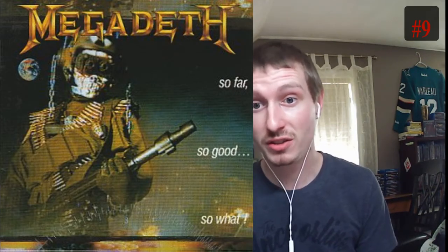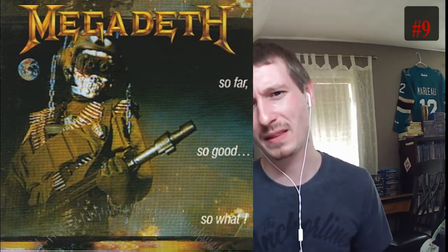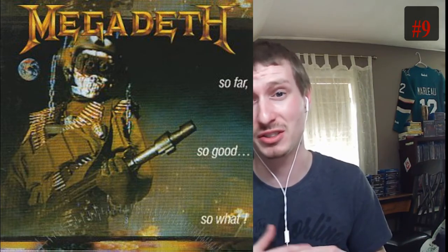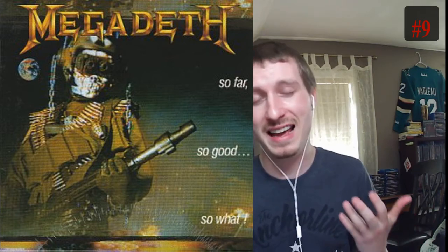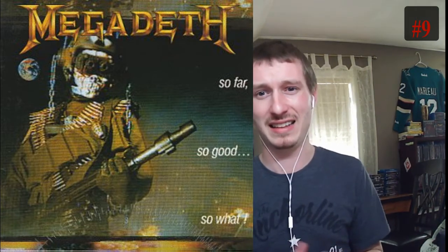So coming in at number 9, we got So Far, So Good, So What? Always found this cover weird. At first I wasn't sure if it was some type of alien on the cover or just some type of soldier. But I think it's supposed to be Vic Rattlehead. But it's just really hard to make out the face. And it doesn't really make much sense.